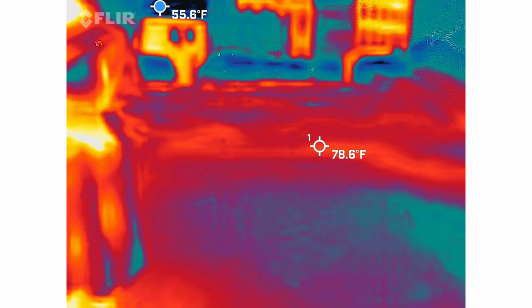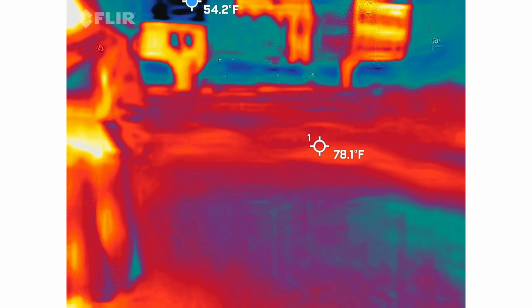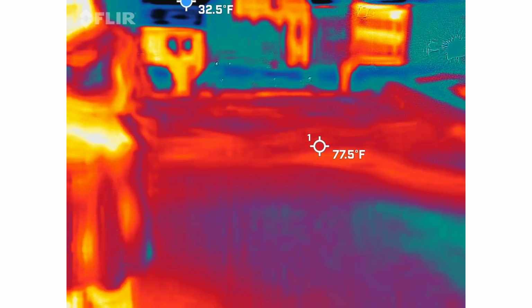You have the number piece too. Have you seen any numbers pop up out of there? It went to 1 and then it kind of went away.